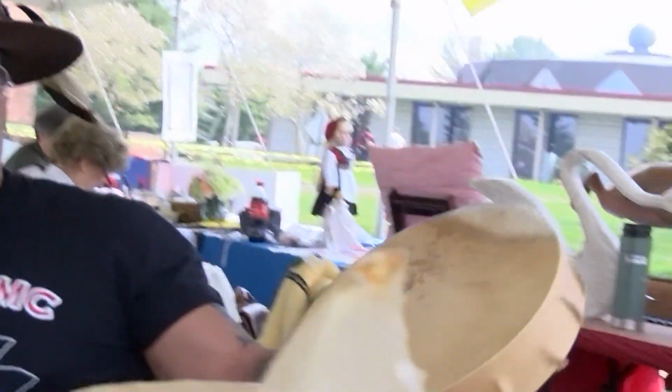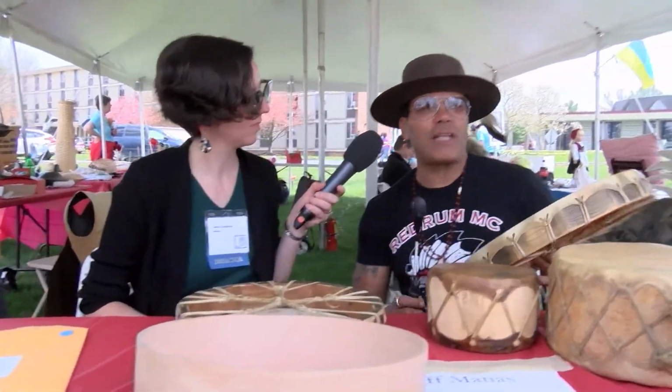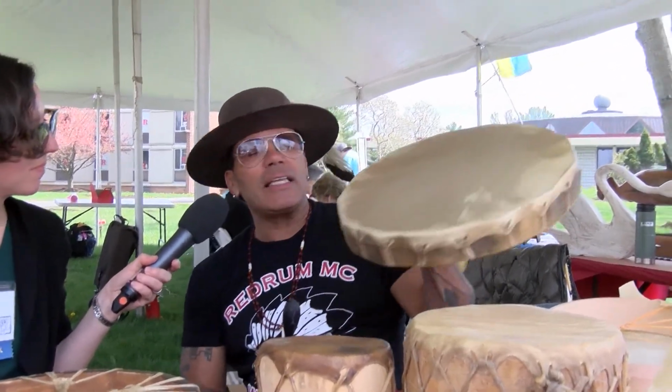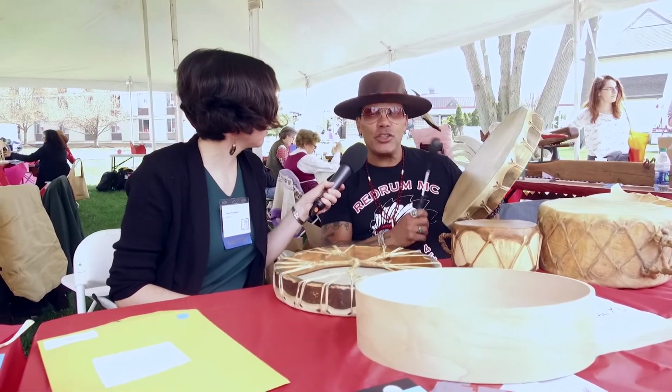That's so interesting. Can you tell us a bit about how the different styles or sizes of drums might affect the sound that they make? Sure. The larger the drum, the deeper the sound. Today it was really damp, so when it's damp outside, the drums sound real flat. See that? Because it's still damp. But if I lay this in the sun for maybe 10 minutes, the heat from the sun is going to tighten up this hide, and then I'm going to get a good beat.